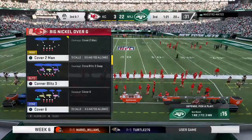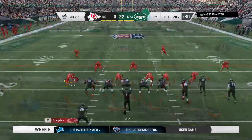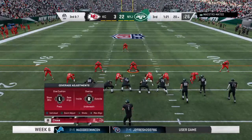Well, we know he has confidence. He'll throw it any place, anytime, anywhere. That time it fell incomplete. They head to the line facing a 3rd and 7 following the incompletion on 2nd down.